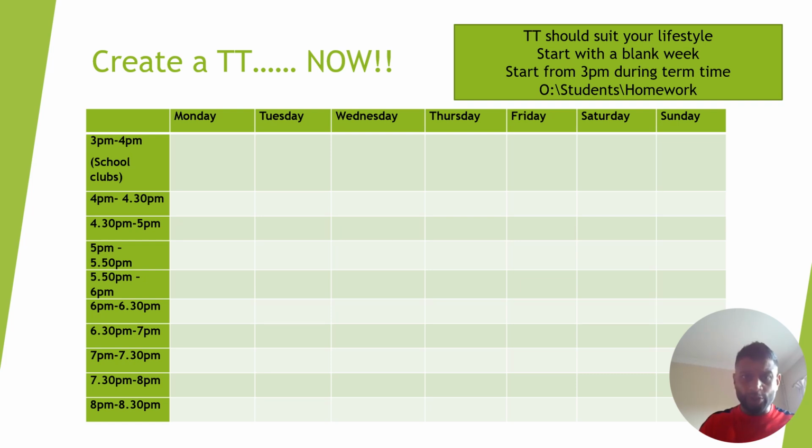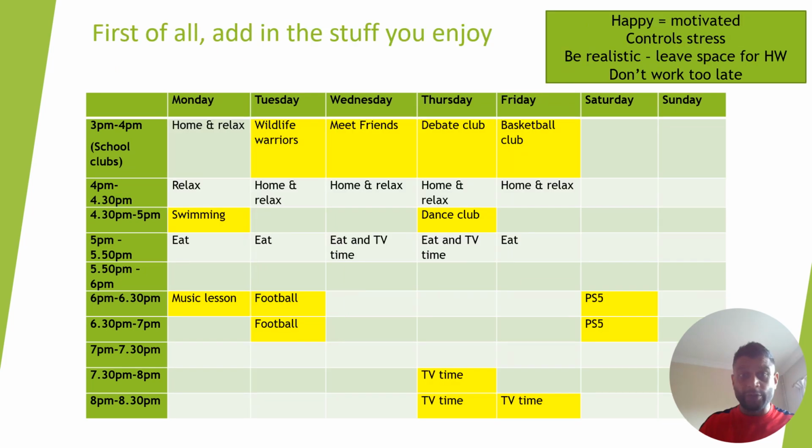Now, once you've got a blank timetable in front of you, the first thing you should start to do is add in the stuff that you enjoy or things that you know you're going to have to do. So here this is the one that I've put together. So if you've got clubs after school 3 to 4, make sure your children are putting them in. If you know they've got clubs, make sure they're adding them in so their time is now becoming completely organized around what they're doing with their daily routine.